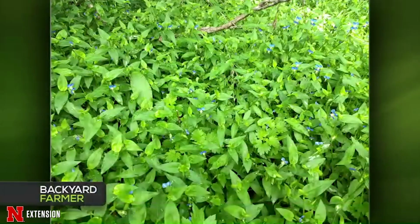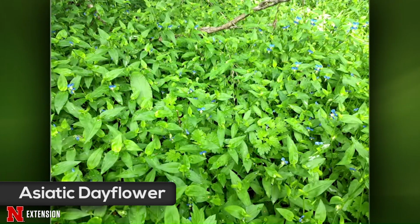Rock, your first question, she knows what it is. This is Wahoo. She has an entire landscape filled with Asiatic dayflower. How does she get rid of it? Oh my. So you're going to have to be really persistent, and you spray them and you cut them back. You spray them and you cut them back.